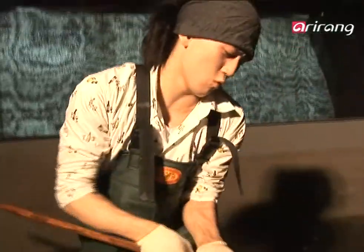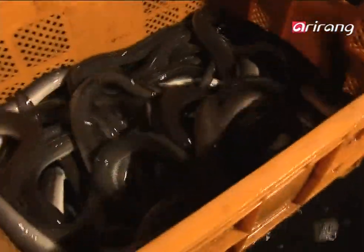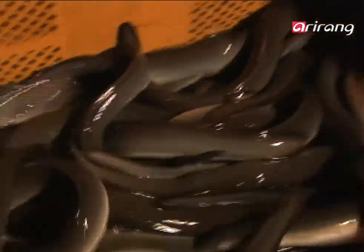Self-acclaimed muscle man Jake looks like he can't handle the weight and violent movements of full-grown eels. These babies are stamina embodied.